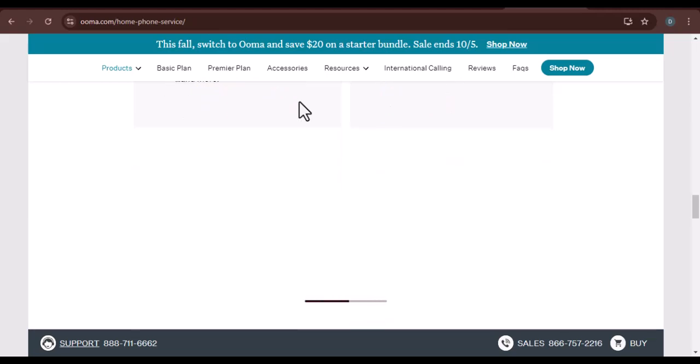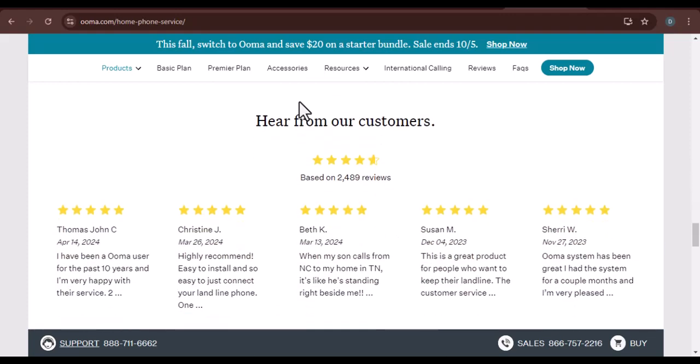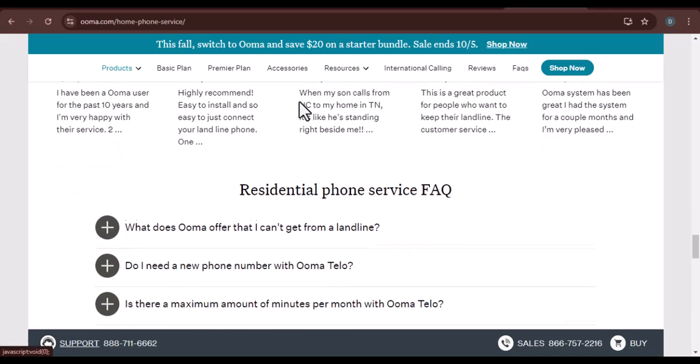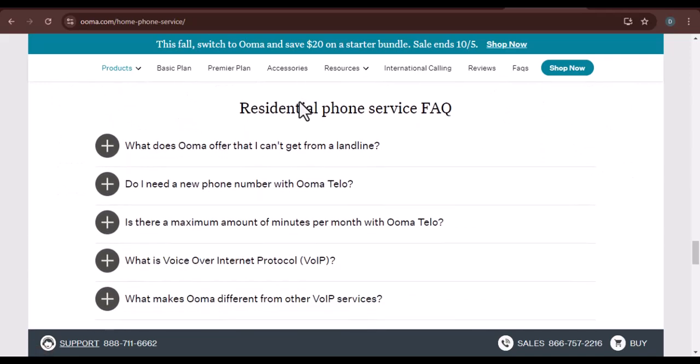Ooma Private Account offers advanced call screening features that allow you to identify and manage incoming calls before they reach your voicemail. You can screen calls based on caller ID, area code, or even custom rules.